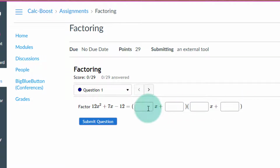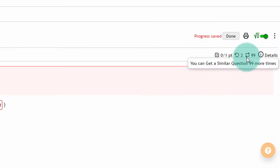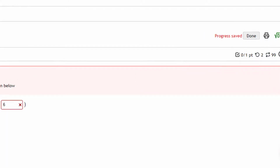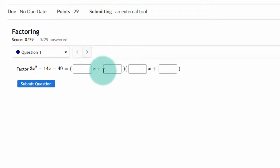Now, I'm going to answer this question quickly and see what happens when I get it incorrect. So I didn't get the full point for this one. Now I can move on to the next question, or I can choose to redo this one and get a similar question. On the right hand side, you'll notice that you have 99 more times you can get a similar question. So there shouldn't be an issue with you getting a problem and trying it until you can say, okay, I can understand that idea, I get it.